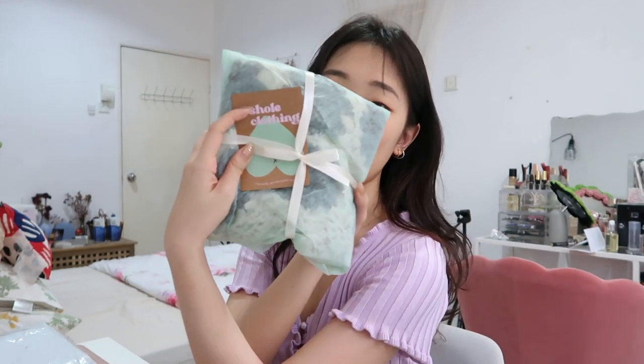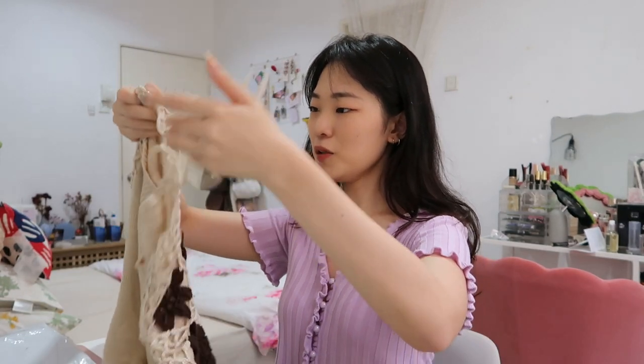So this is a top that I bought myself from Asshole Clothing. They are a local vintage curated store on Instagram. And they have sent me a few pieces in the past before, but this I bought myself. I waited for their launch and I was the first to comment on this piece. So excited. So cute!